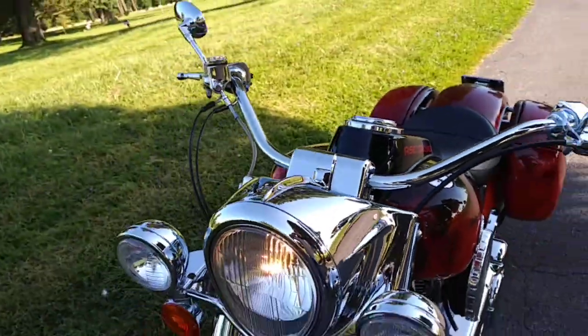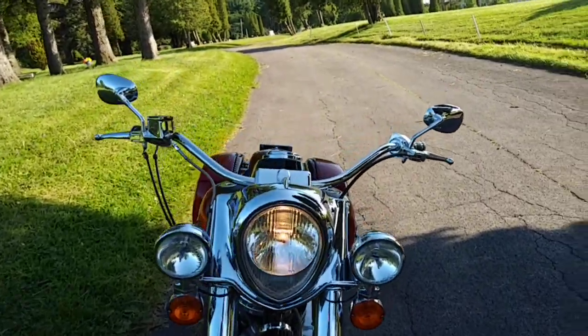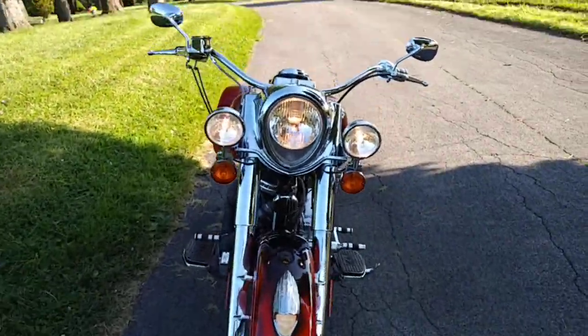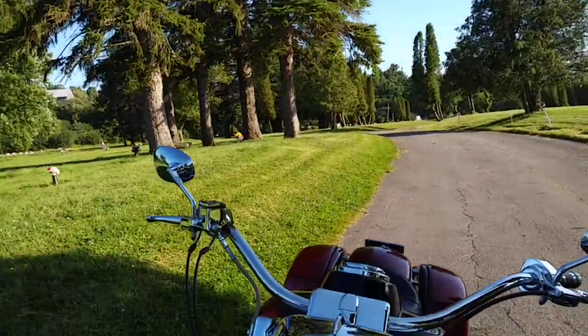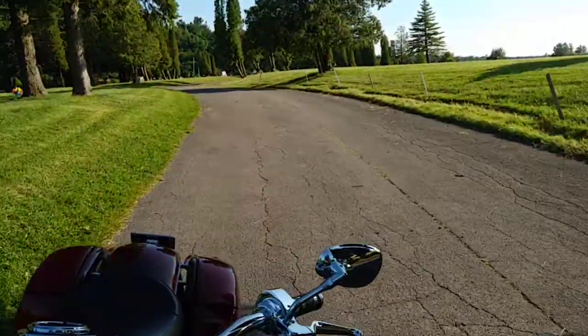Okay, so when you're on dimmer like it is now, let me restart. When you've got it on dimmer and you got the fog lights on, they'll stay on. If you go to brights, then the fog light will go off automatically. Okay, so that's what I was trying to show you.